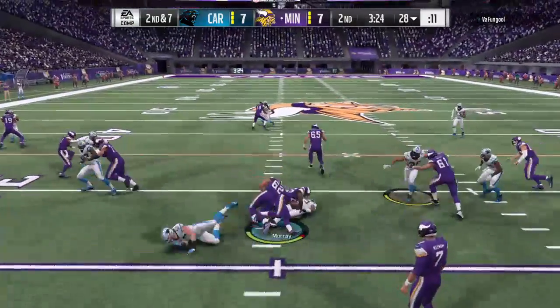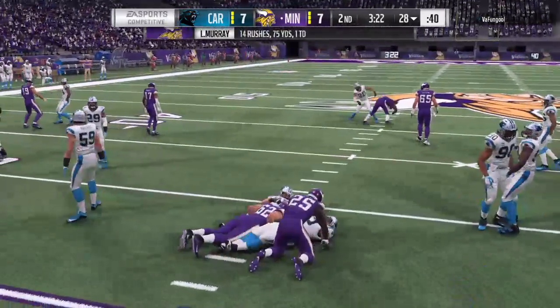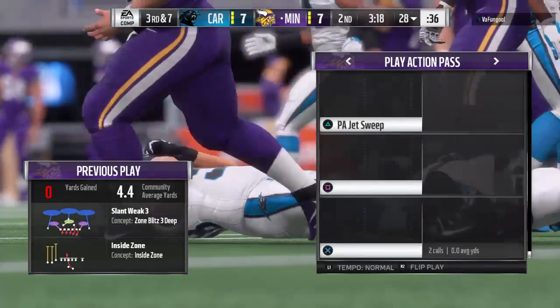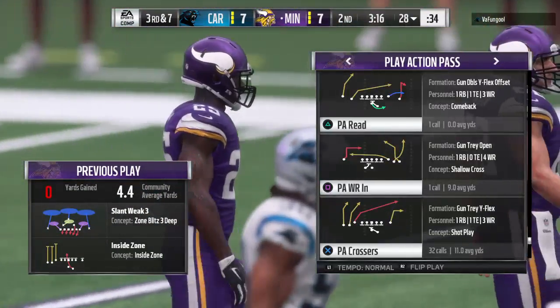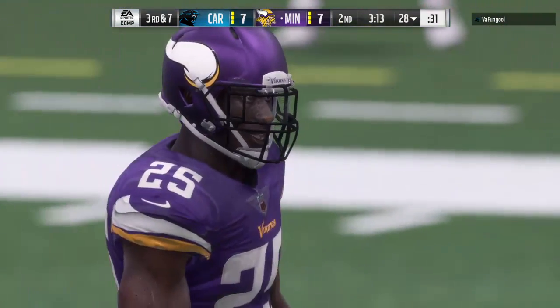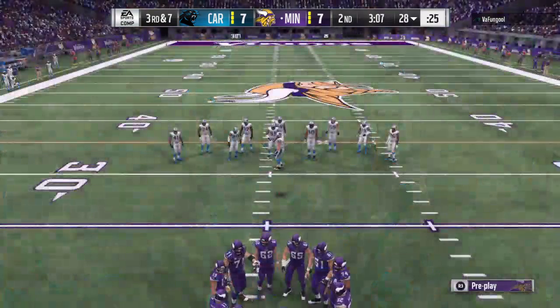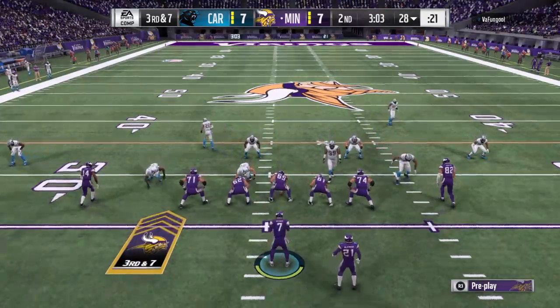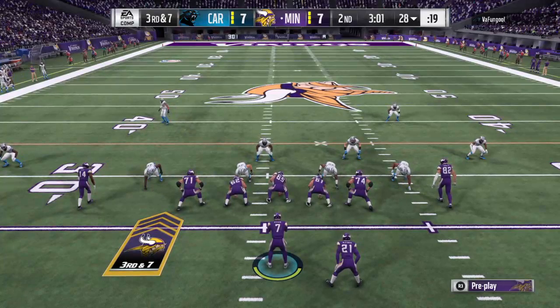Again, it's Murray. Looking for a seam, but finding none. He'll get back to the line of scrimmage, and that's it. No gain on the play, and it's going to bring up a third down. The Vikings on third down, a perfect 3 for 3 as they look to keep that streak going. This is 3rd and 7.